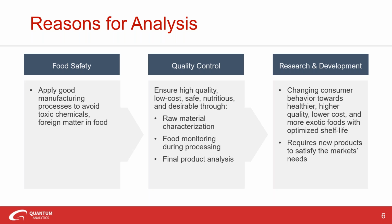Typically, when we're talking about monitoring the quality of our food, it's important to characterize your raw materials. This continues into monitoring food processes during production, as well as analyzing food materials as a final product. This is necessary to ensure high quality, safety, and nutritional content, such as label claims and listing out the important nutrient content and their concentrations. Research and development teams are continuously trying to evolve products. Food scientists are trying to keep up with consumer demands for improved quality and taste in food and ingredients, while trying to maintain lower cost as well as optimize shelf life.